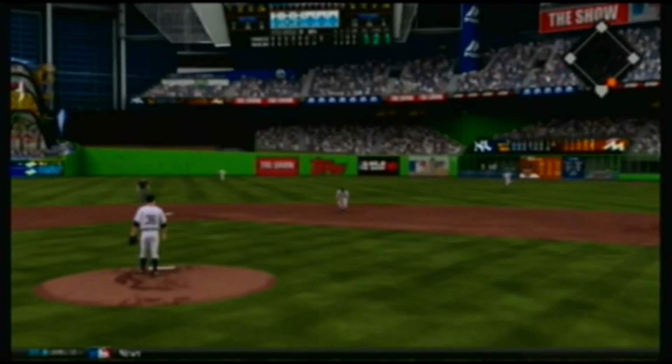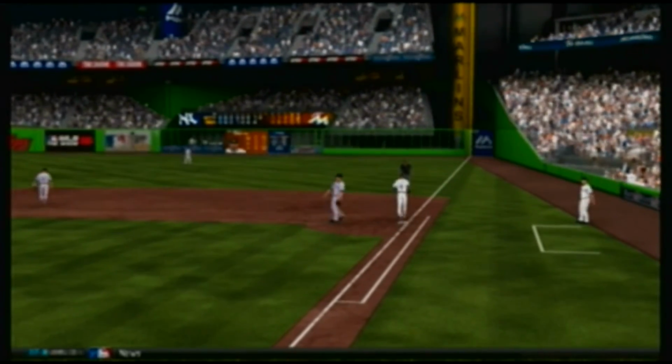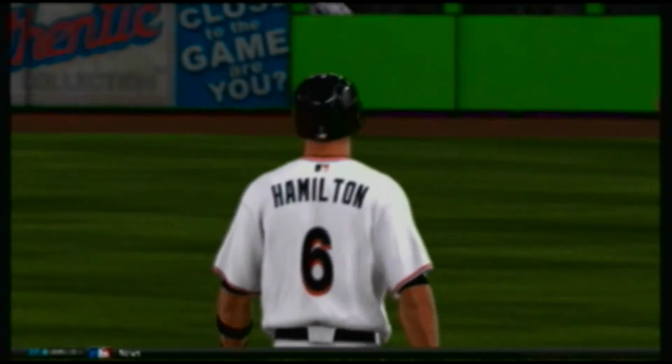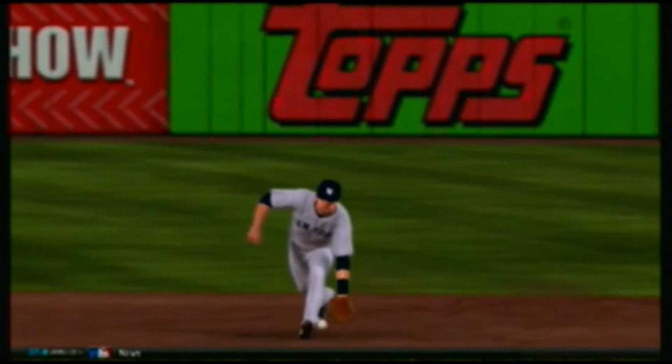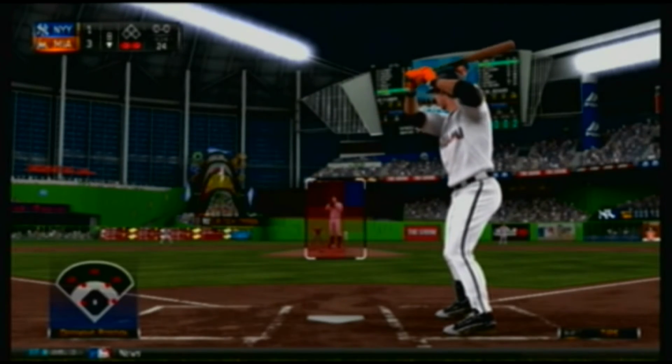Reaches out for 1 and hits it on the ground to 2nd. Throw on to 1st, 2 gone. You know, there's no such thing as a routine grounder with this guy. If you take your time, he's going to be safe. He'll beat it out. So that's a nice job of getting rid of it quickly and getting it to first base.